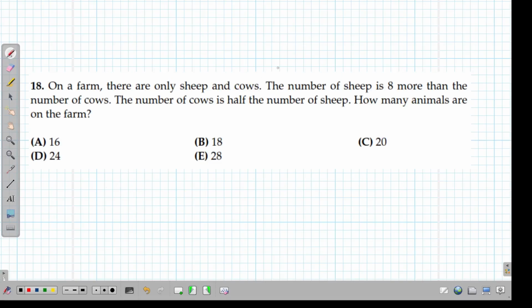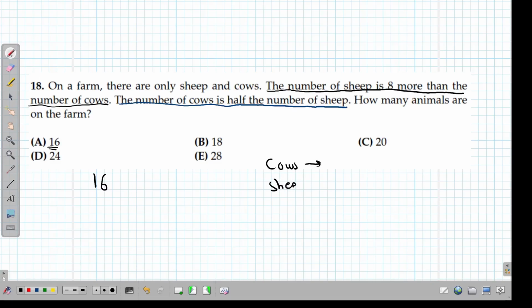So we have two statements. The first one is that the number of sheep is 8 more than the number of cows. And the second one being the number of cows is half the number of sheep. Okay. So let's say we have 16 animals on the farm. And another thing, we have cows and we have sheep, right? For cows, I'm going to be using the blue color. So the number of cows are going to be written with the blue color, and the number of sheep are going to be written with the green color.